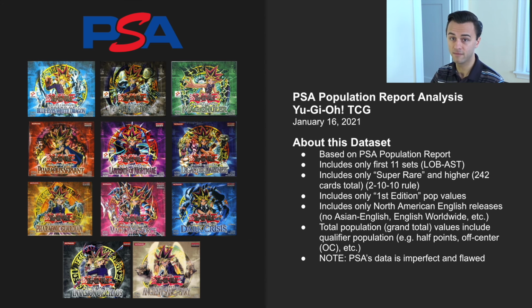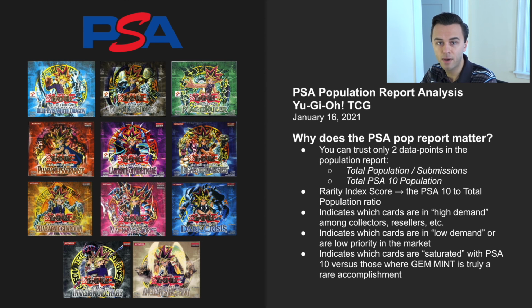And that is a very powerful data set, as I'll talk about in a second. It is flawed, as many of you know, right? The PSA data set isn't perfect. There's a lot of problems with it, but it's the best that we have for collectors that want to do analysis about the market and the population data. So why does the PSA pop report matter, you may ask?